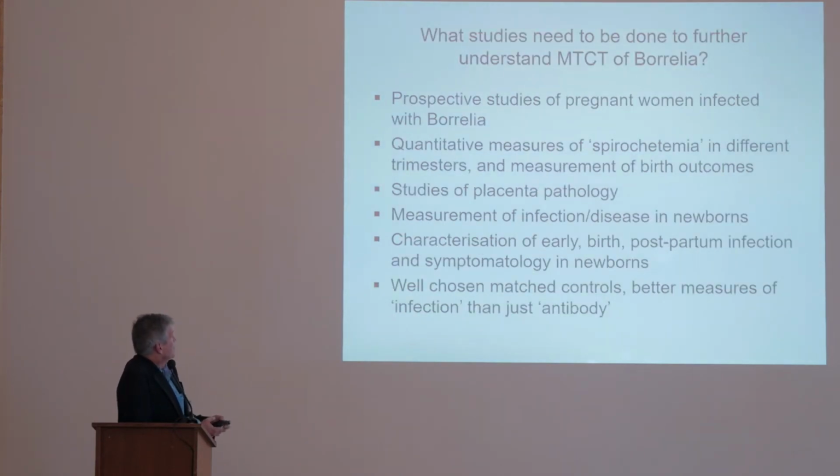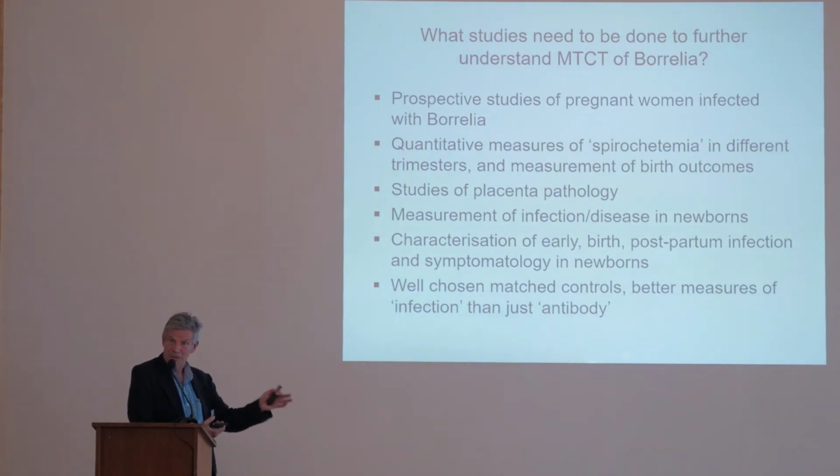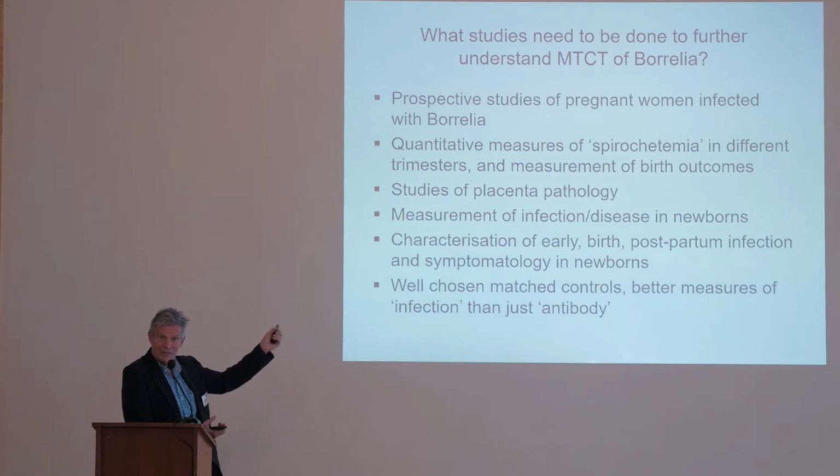So what studies are needed? We need to do prospective studies. We need quantitative measures of spirochetemia in different trimesters and measurement of birth outcomes. We need studies of placenta pathology. We need to characterize early birth postpartum infection. And we need to prospectively follow babies born to these mothers to see short-term and long-term outcomes. We did it for HIV. We've done it for syphilis, CMV. You know, borreliosis should be no different.